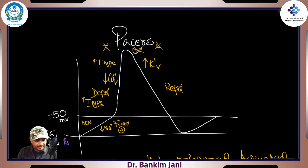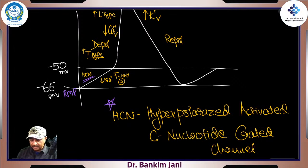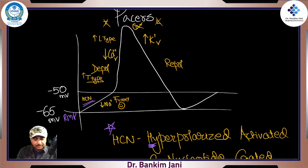Let's start over here. Resting membrane potential, and this is the first thing: they are called the funny channels. Funny channels are also called the hyperpolarization-activated cyclic nucleotide-gated channels, or HCN channels. Over here, a definite small amount of sodium is coming in. These are the funny channels. At one point, once again, it is our threshold potential. At threshold potential, the calcium channels kick in. These are voltage gated.